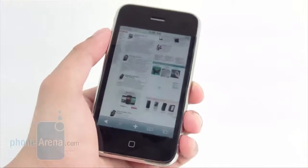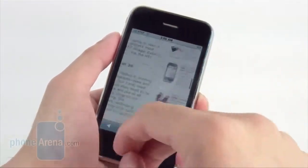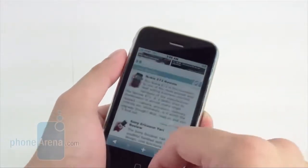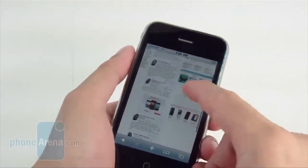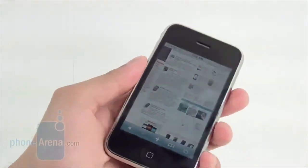If you're going to be using the phone for web browsing, there's no other device that can match the iPhone's performance. Zooming in, zooming out is lightning quick, and pages load up just like you see on a desktop computer. So it's by far the best device to web browse on of all three.